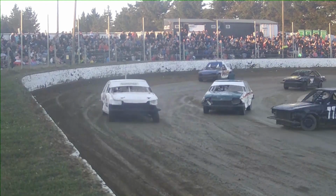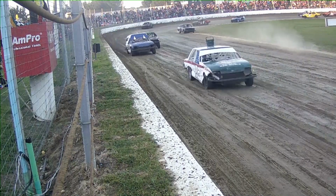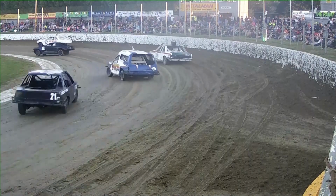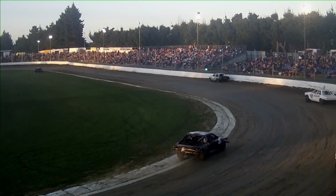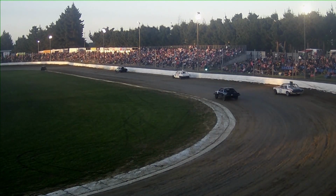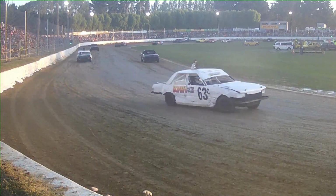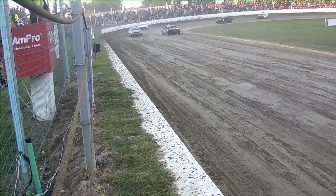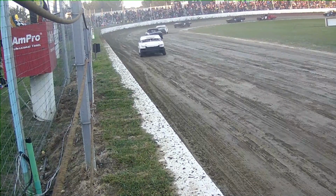Schumacher's made a bit of a hash of that and goes round, and that leaves Leslie to inherit the lead. Robinson has to take a bit of evasive action, and that allows the 63 of that wily old charger, Steve Jackson, to take over second place. Chris Lee gets involved in a bit of a bingle in turn 1 and 2 and ends up parked face into the wall, but he's trying to get his car sorted out there. Further back down the field, several cars trying to avoid him, but they've all got through, and Chris Lee rejoins.